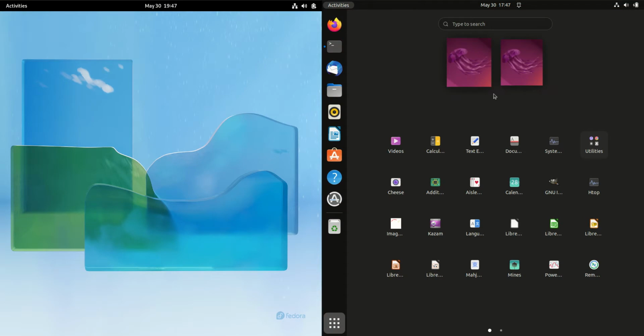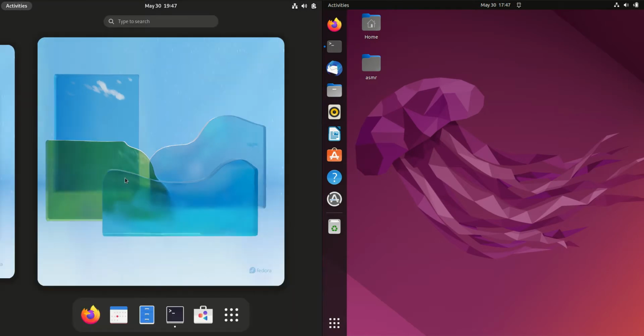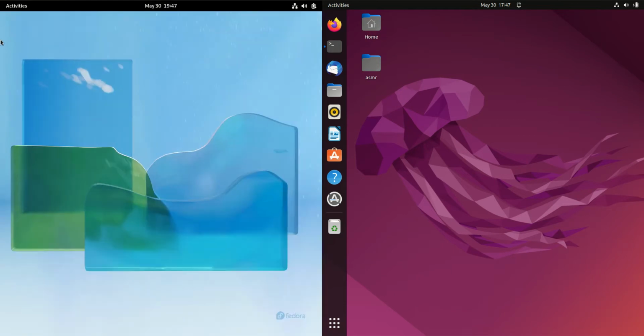You click to have a look at the apps and you can search for what you want, maybe an Office application. For the Fedora side of things, a little bit similar, but not quite there. I mean, it does have its own workspaces setups, which is nice to see there. It's also got its own apps menu there as well. So you type in whatever you need and away you go. No Office apps there today.